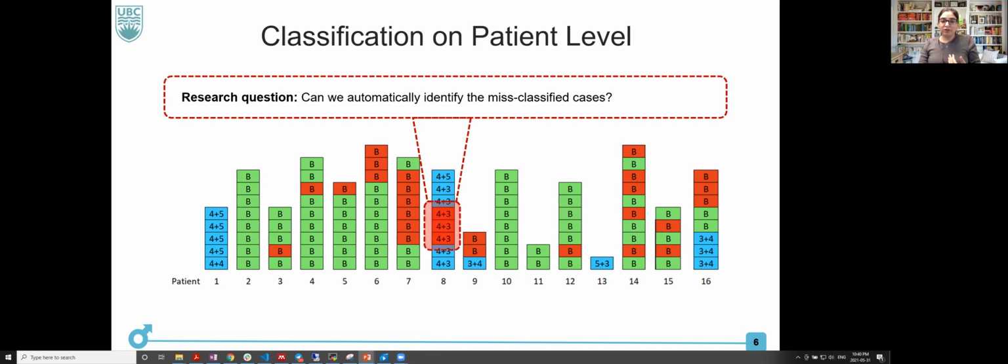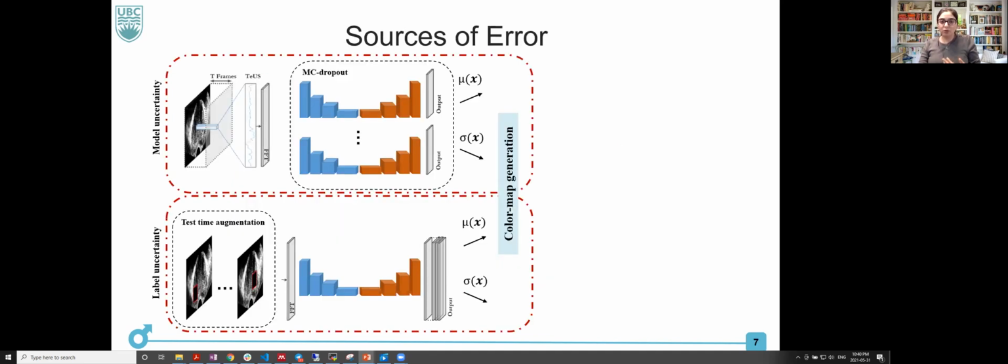So now the major research question is how can we automatically identify the misclassified cases? We know there are two main sources of error in a classification approach. The first error, referred to as epistemic uncertainty, is generated by the network due to uncertainty in model parameters and overfitting to data. Therefore, this error can be estimated by varying the model. MC dropout is one of the most popular methods, which applies dropout at test time and measures differences in model output to quantify the uncertainty. We choose this approach for calculating the epistemic error.